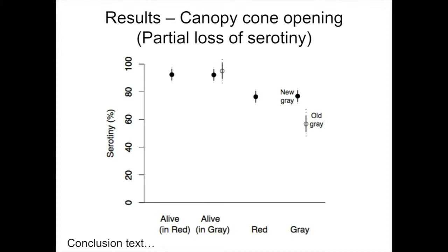So we went to red and gray phase stands. Now the red were 3 years old, at roughly 3 years after the primary attack. The gray were 6, and we looked at 6-year-old cones in all cases, looking at how many of the cones were open. So we tried to find living trees in the red phase. These were live residual trees of the same size, live residual trees in the gray phase.